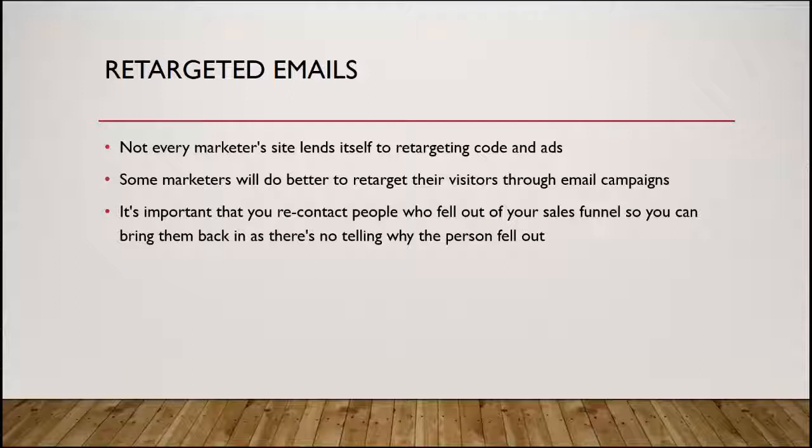As with shopping cart abandonment, there's no telling why that person fell out. They could have simply been distracted by a football score and forgot to go back. The power could have gone out. Any number of things could have happened, so assuming that everybody who bounced from your site did so because they didn't like what they saw is faulty thinking, and that leads to zero sales.